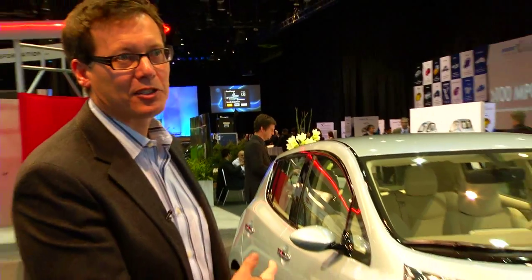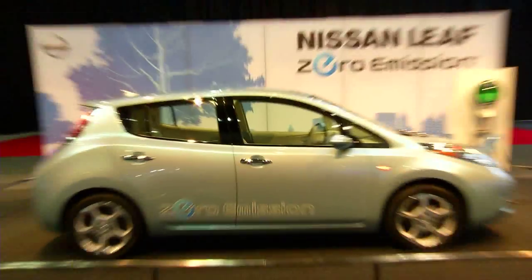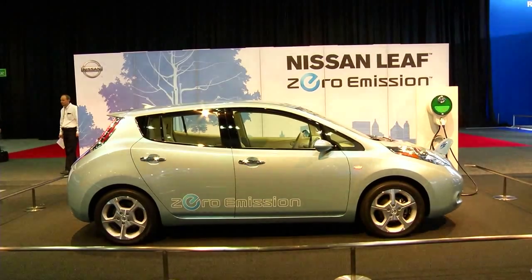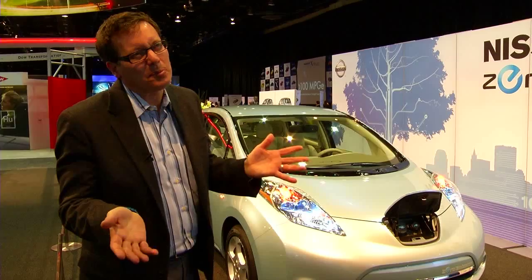This is the final production version of the Leaf. We're now about 11 months away from launch. So all the engineering's done, and we're just getting ready to actually introduce. We think that most people are going to be charging at home, whether it's an apartment building, a condo, or if they happen to have a garage. Here in the U.S., it's very prevalent, so it's pretty easy to do.